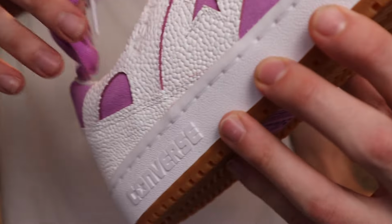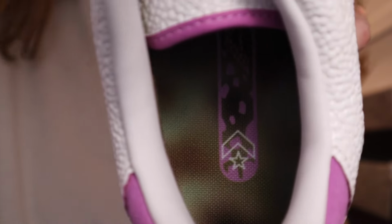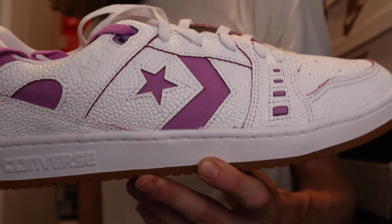And the insoles on these, I'll show you all that. There's the insole, same little thing that we got. A little bit different because you got the Converse logo right there, but you can see that pattern going up on the insole of the sneaker. That's the same thing we had in the Alexis SBs. So yeah, another little detail right there.